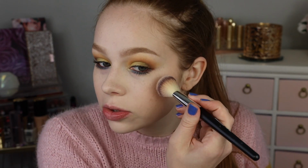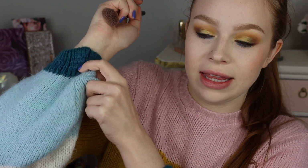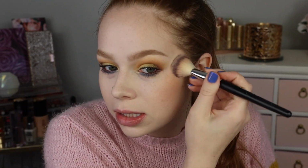I was just thinking too that my sweater, even though I didn't plan it per se, goes pretty well because I've got like a little pop of mustard here, and then I've got like the pop of blue too. So, yay. Yay for matching.